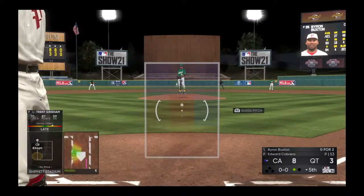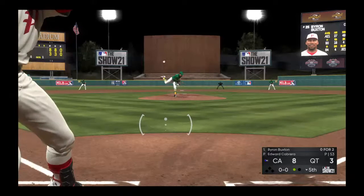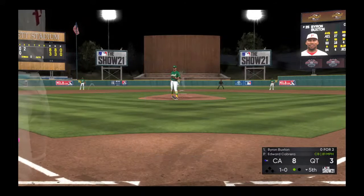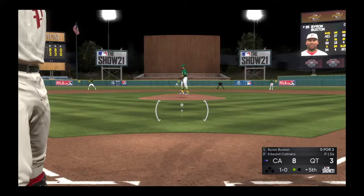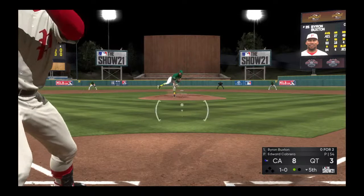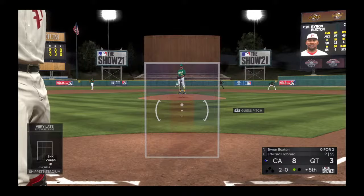So the lineup flips over and digging in, Byron Buxton, 0 for 2 from him so far in this one. A ball and no strikes. After watching that one go by and a ball being called, you could rest assured he knows he's not getting away with another one of those. I guarantee you he's going to be aggressive on this next pitch.